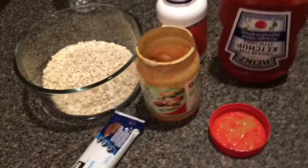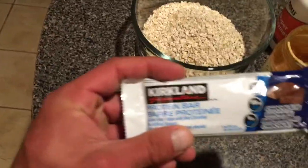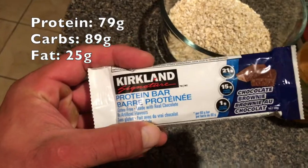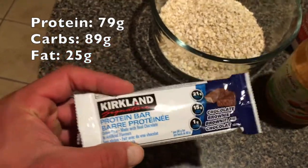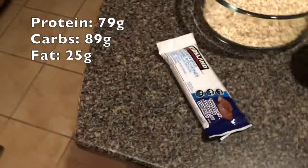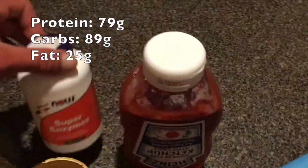We'll probably do 2 tablespoons of peanut butter, get lots of fats in before bed. And one of these protein burners. Highly recommend these. I got these at Costco. And they're 21 grams of protein, 23 grams of carbs, but 15 are from fiber, so it's all good. And only like 7 grams of fat, so that's not bad. Reduced sugar ketchup going on the egg whites, of course.